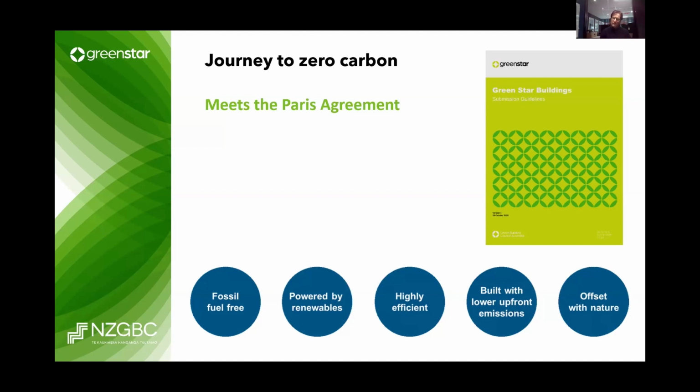We need the building to be highly efficient. There's not an unlimited amount of renewable energy that we can build on the grid in New Zealand, and so we need to conserve energy as much as possible. And then finally, the last two, I'll go to the right. So offsets, there will be some carbon offsets initially, particularly around embodied emissions, which are very difficult to get to zero. And then you've got this build with lower upfront emissions, and that's really the focus of the rest of my slides.